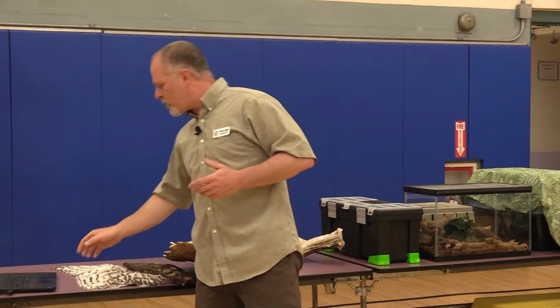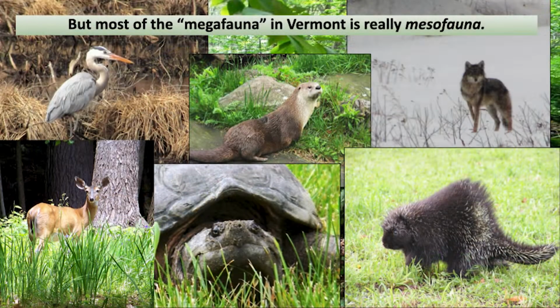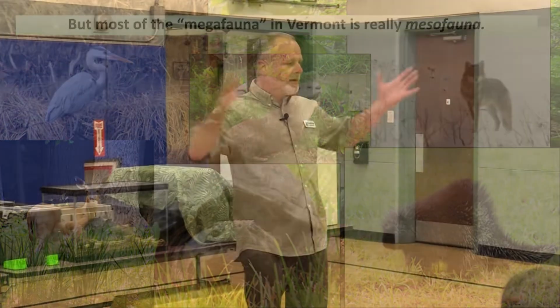So charismatic megafauna is a tough one here. We don't see a lot of them, and they change based on our behaviors. And really, most of Vermont's wildlife is more mesofauna. We're doing all our Latin tonight. Are you learning your Latin? Mega, big, meso, middle, right? So it's the medium-sized animals.